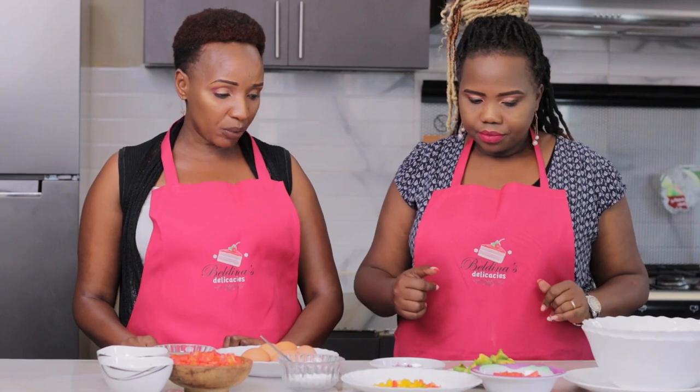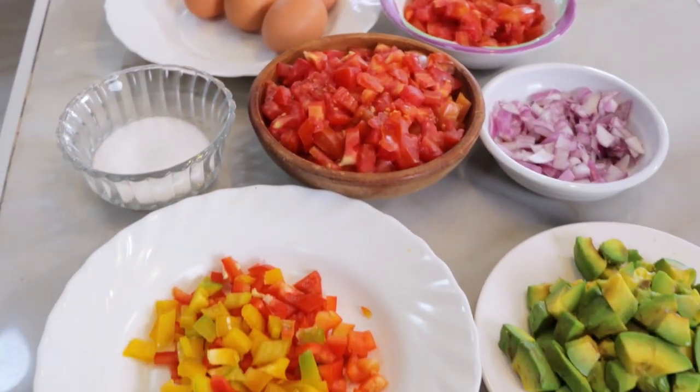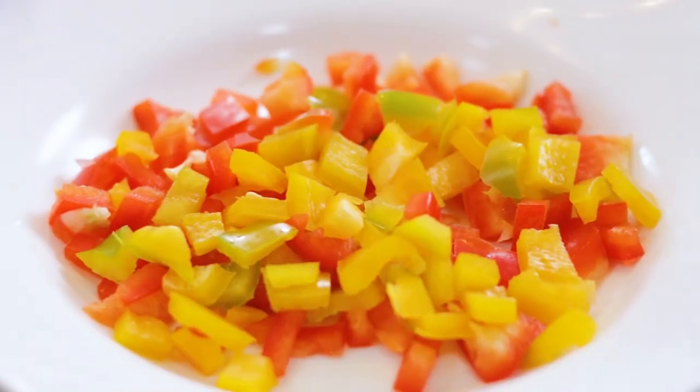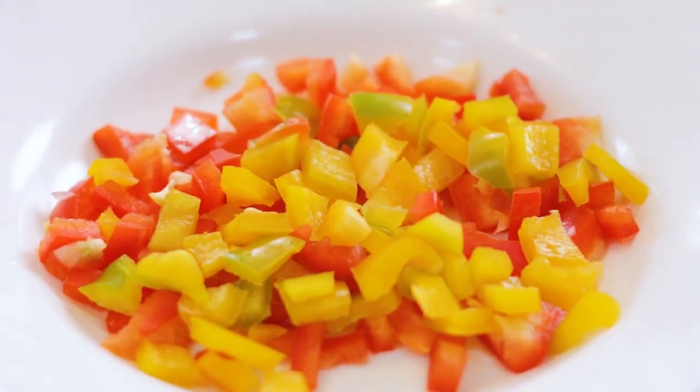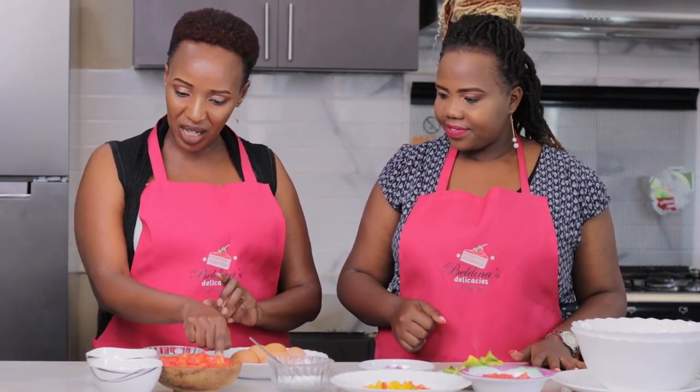Okay. So we are going to be making, as you said, guacamole. We are just going to use tomatoes, colored peppers, that is pilipili hoho, the red, the yellow, the green, some onions, of course avocado. We have our eggs here and we have some lemon juice that is going to go there. Then for our salsa, we have onions, we have tomatoes, we have dania, and of course, a bit of salt for taste.